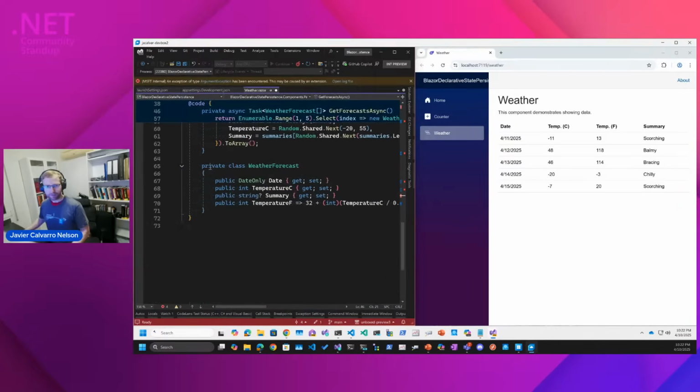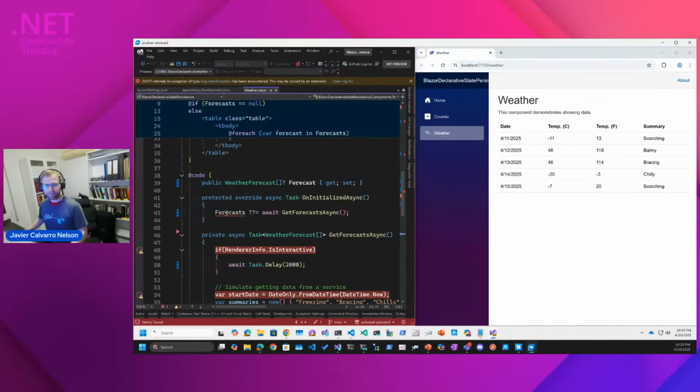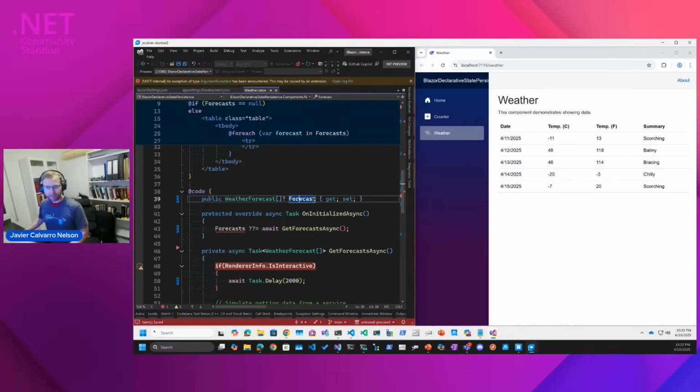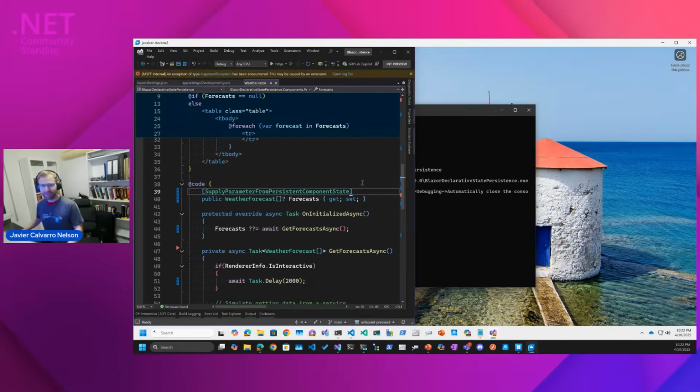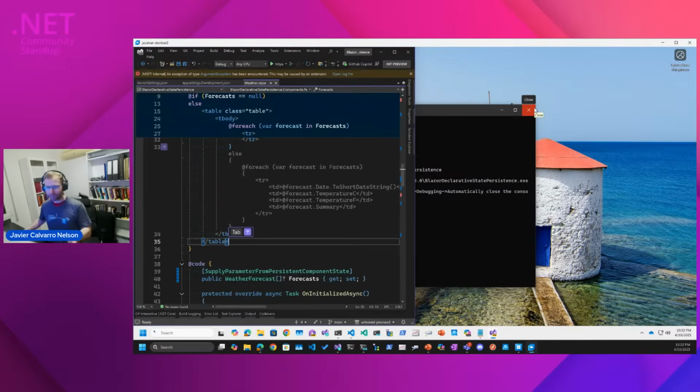This is complaining because the visibility is different. So let's do that. And then given that you have defined a property, it's complaining because it's missing an S. Okay. So the only thing that you now need to do is just apply this SupplyParameterFromPersistentComponentState attribute. And I know the name is a mouthful. We will pick a better name. We have this process called API review that we follow to pick names. So in a future preview, it will change to something like persist or something more intuitive.